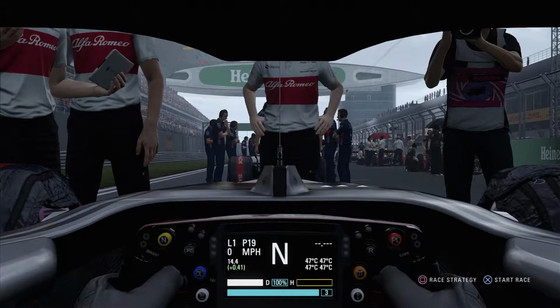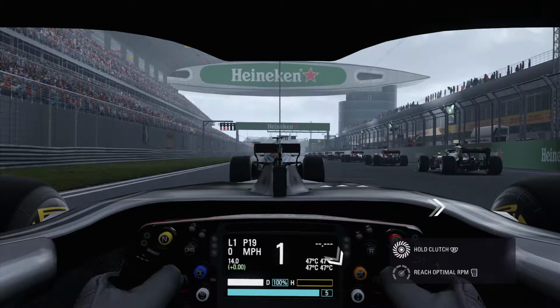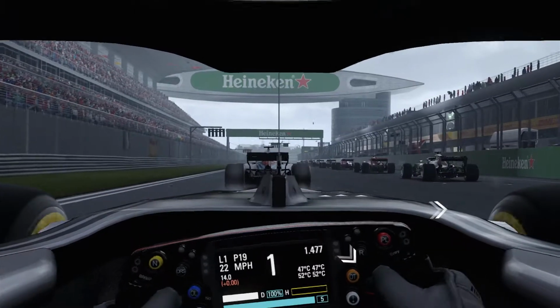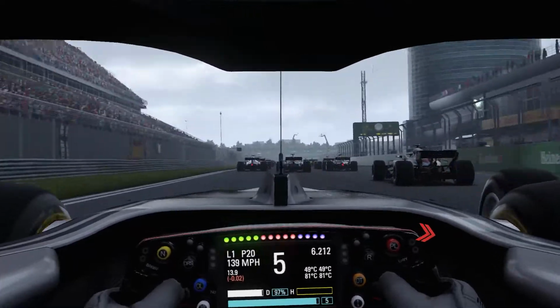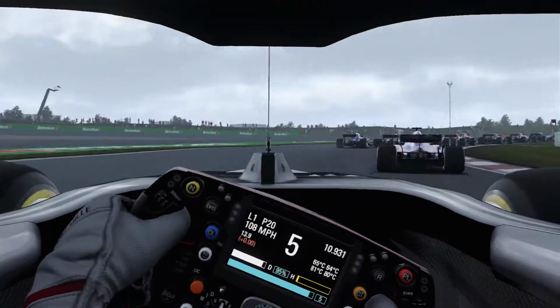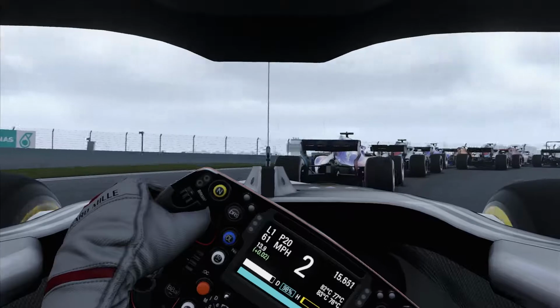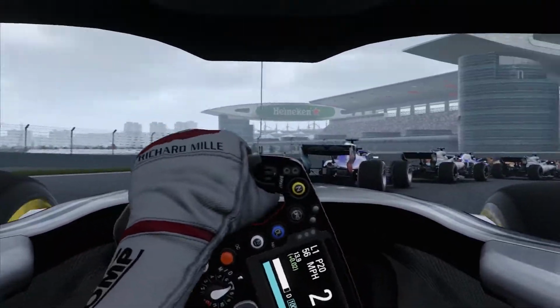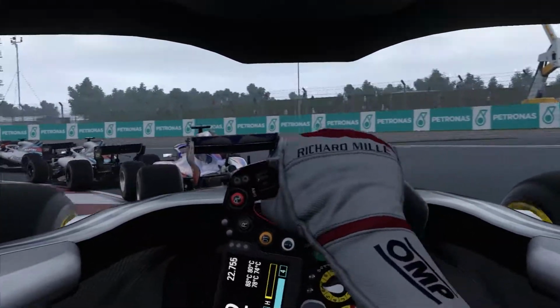Okay, here we go. I know what you can do. Don't let me down. Alright, let's see if we can hold off here. We're going to be off strategy on soft tires. Not a bad start. We lost a spot, but not bad. Holding up here.